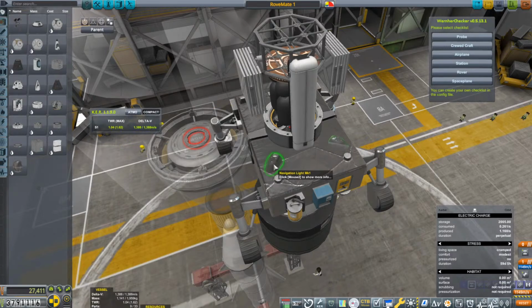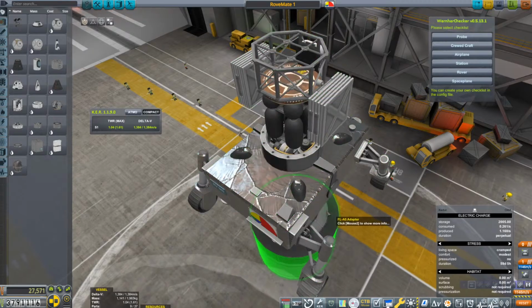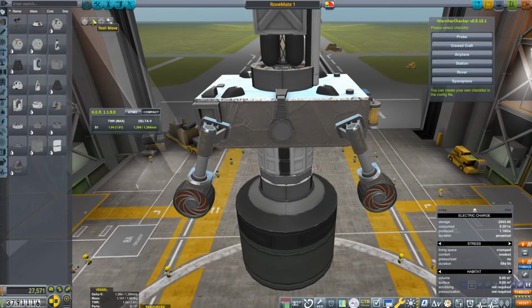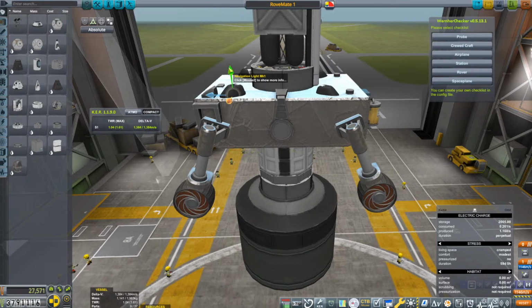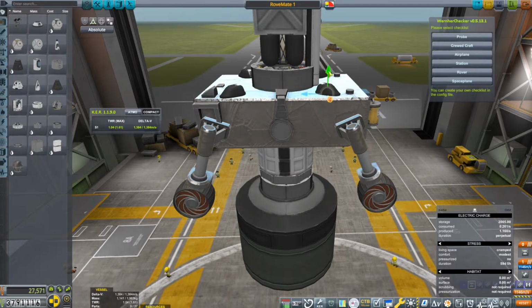You got to light things up a little bit. There we go. Same thing over on the other side. Sure, a little back, actually. There we go. Now, they are kind of into the texture there a little bit, so I'm just going to raise them up. So this is, I suppose, whoops, the Rove Mate 2 now.